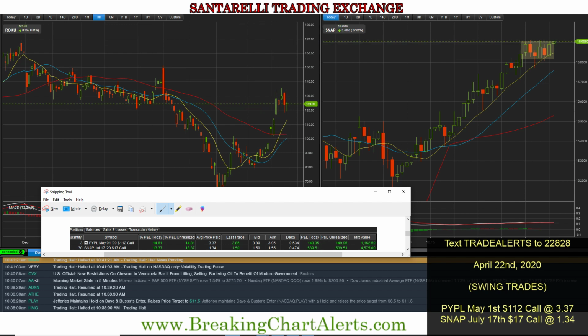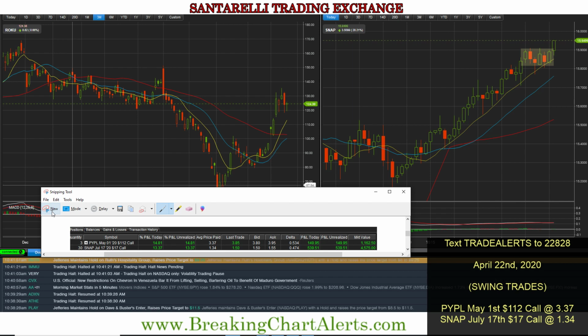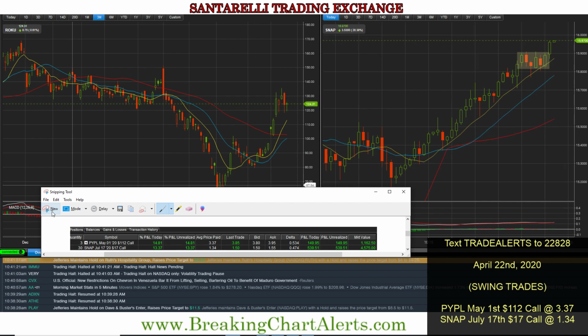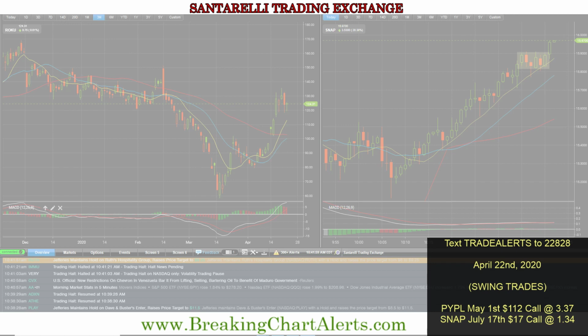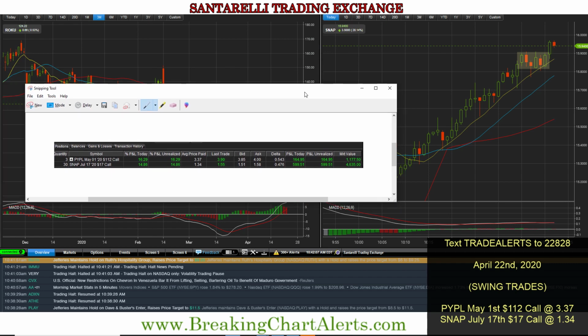There we go. There we go. There goes Snap again. Another big breakout. 15.93 and climbing. 115.70 PayPal, 5.55 on Snap. Nice climb there. Snap's now up over 600. Nice gains there.